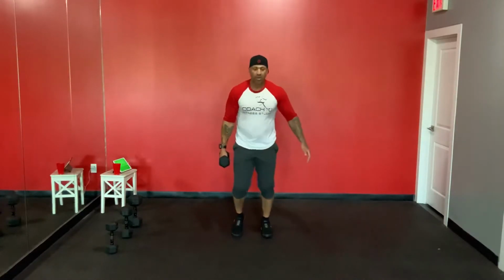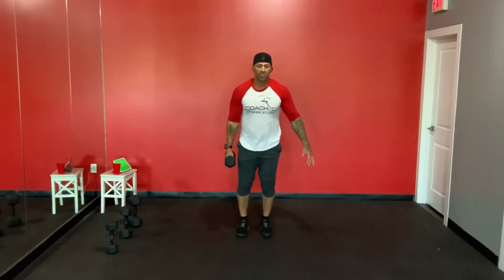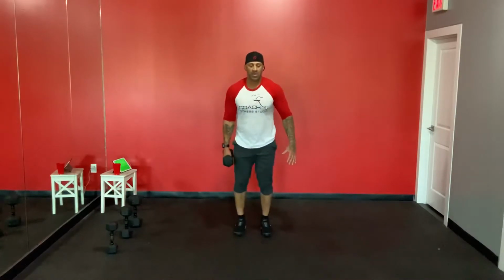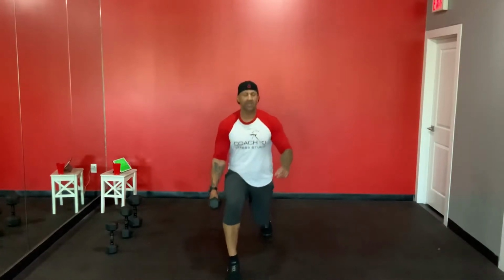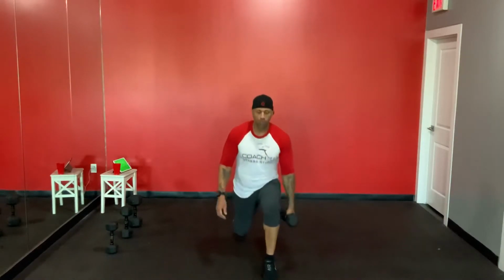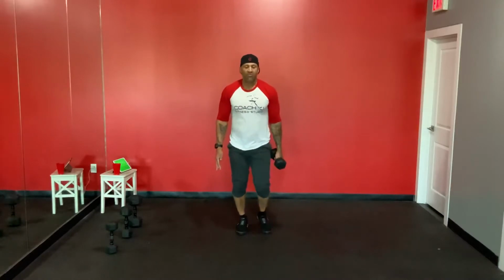Warm up round, ready? Right leg. One, two, three. It's our lower body workout. Four, five, six. My total bodies or full body, seven, eight, nine, 10. I always like to do one lower body, two, one upper body, three, one cardio, four, one core.